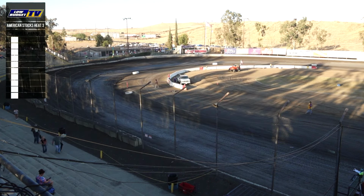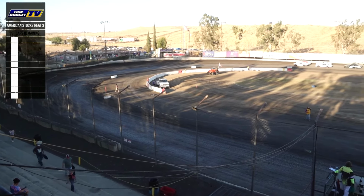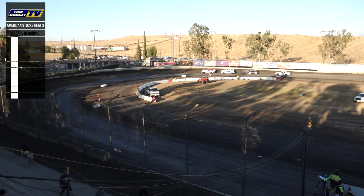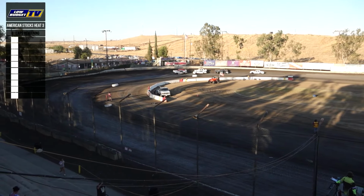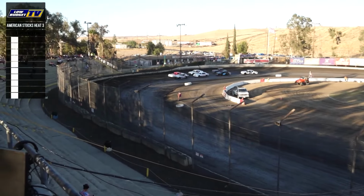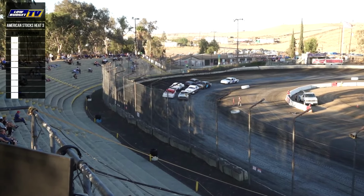Again, you heard it, I'm going to say it again. Top 3 transfer, which automatically at the start of this race will put Chloe Jones in the 01 on the hot seat. They get one to go this time by.